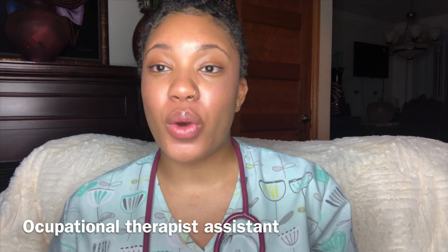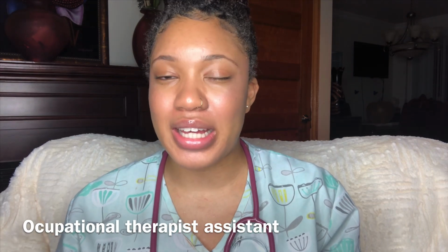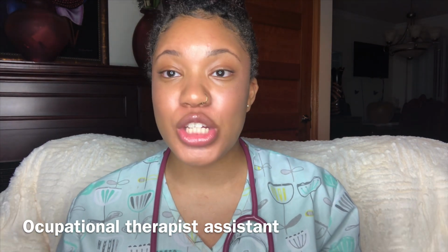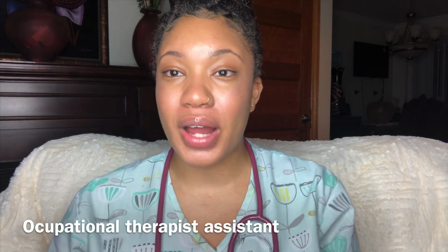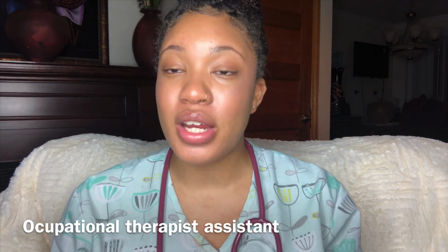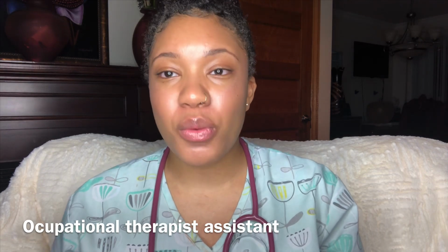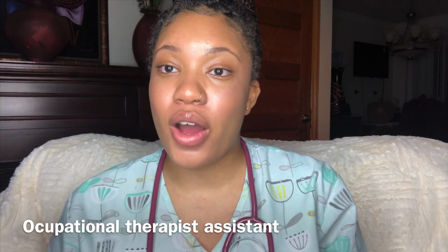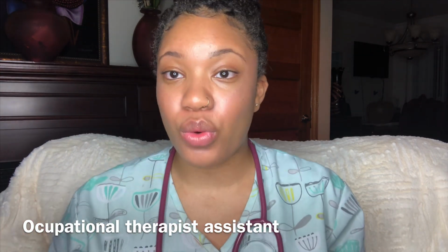Now, the difference between the OT and the OTA is kind of comparable to an RN and an LPN, I guess, in a way. An OT is the one who will really do the first assessment, the evaluation, and who will pretty much develop the care plan and set the goals for the patient. And the OTA is the one that will actually perform the therapy with the patient. So they work very closely together. Their jobs are similar, however, the time they spend in school is different, and the OT obviously has more of a leader role in that team. OTA is a 2-year associate's degree program, and they make on average a good $60,000 a year.